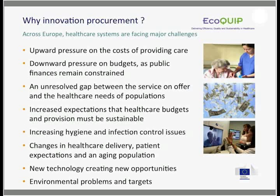The healthcare system, as you're all too well aware, across Europe and globally, is facing an awful lot of pressures, a lot of challenges. There's increasing pressure on budgets. In UK, we are experiencing considerable constraint on public finances and requirements for massive efficiencies in the healthcare sector. I'm sure that is a common experience. There's a gap between what we're able to offer and what the population needs, and we've got demographic change. We've also got higher expectations from patients. New technology is creating new opportunities, but we need to find a way of buying new solutions in a way that minimises their risks and enables us to value and utilise and harness their power.